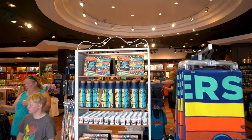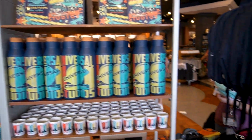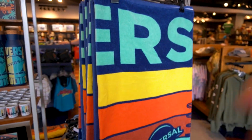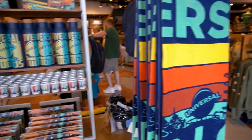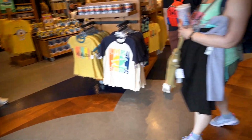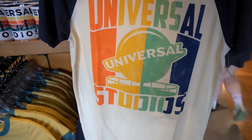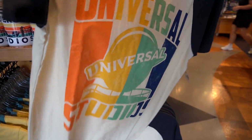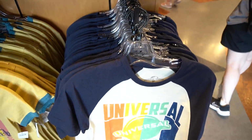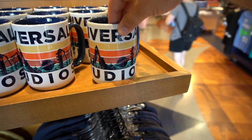And then I do love this. I love the retro style merchandise they have to offer here at Universal once again. This is actually a really nice towel. I'm actually wearing this hat. It's actually Kayla's hat, but I stole it because it's hot. Honestly, this shirt is really nice. I like this shirt a lot. Again, another kind of retro style. I like the $30. I love this, the span of everything.